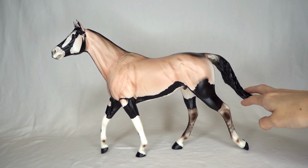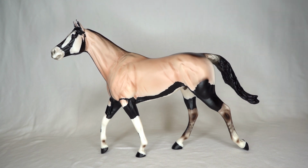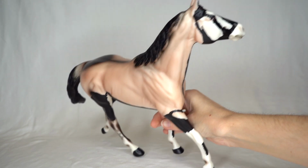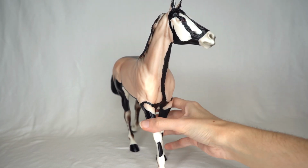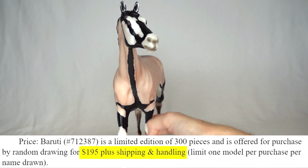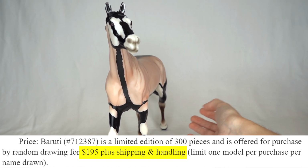And I feel like I did spend a lot of money on him, but he is very, very cool. I just love the paint job. I think it's so cool looking. And I really, really wanted to keep my Wild Animal series complete. So that is why I just was like, all right, I'm going to go ahead and spend quite a bit on him. Although he was kind of expensive directly from Breyer too. When it came to it, with shipping, he was over $200 already. So he was not a cheap model to begin with.